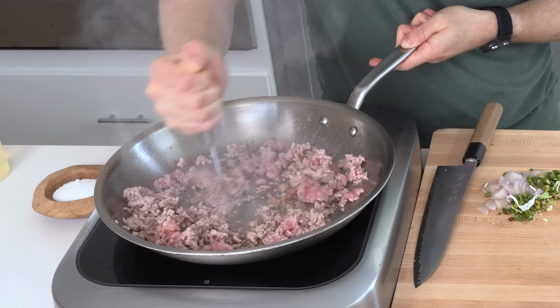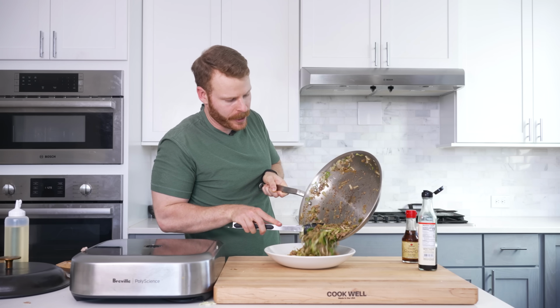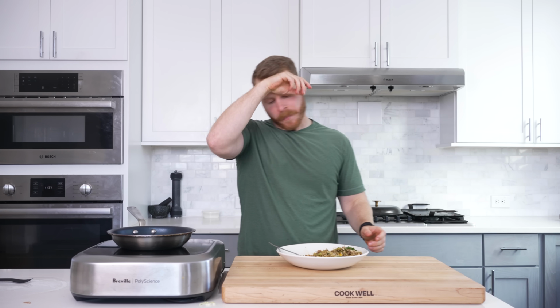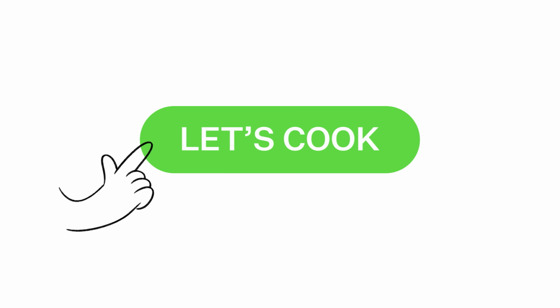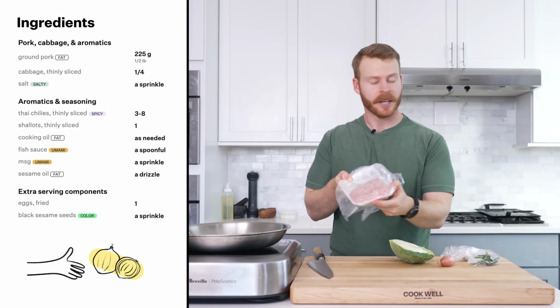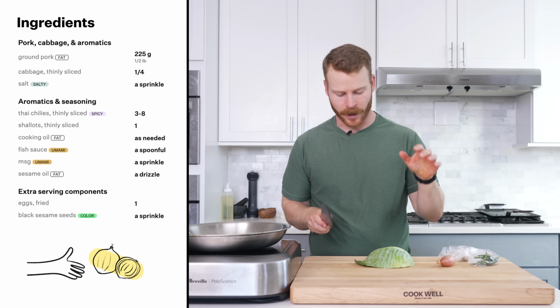Today I'm making a low-calorie pork and cabbage stir fry with some Thai ingredients, and my goal is to make it spicy enough so I'm sweating during the taste test. So I had some leftover ground pork from some meatballs that I made this weekend, so figured let's use up the rest of that. And then gonna keep it really simple with the rest of our ingredients.